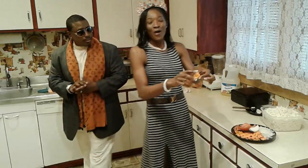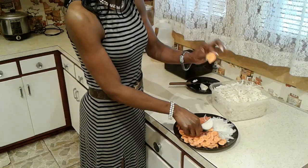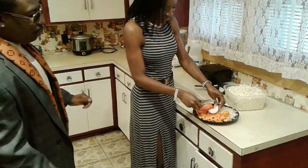Okay, this is the pepper. It's called habanero pepper. It's really hot. It's a big pepper. A little weird looking pepper, okay.